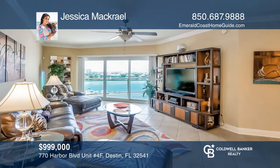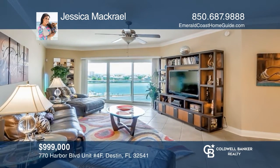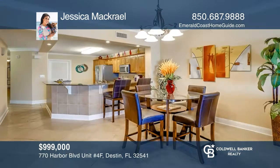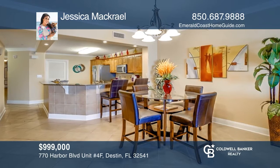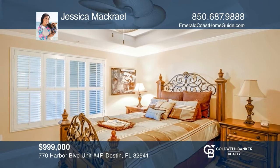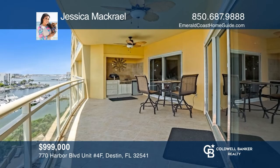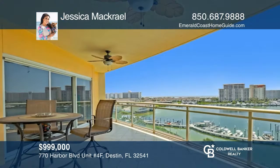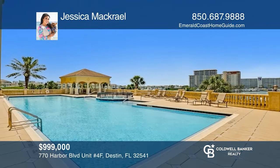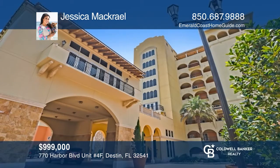Welcome to Marbella Condominiums. This 3-bedroom, 3-bath unit also has a media room that can be easily utilized as a 4th bedroom. This unit includes a generous-sized private veranda with beautiful emerald water views, 2 underground assigned parking spaces, and additional storage, as well as all the amenities that Marbella Condominiums offers. This complex has a professionally managed marina, fitness center, clubhouse, swimming pool, and more. This home won't last long, so schedule a tour with Jessica McCrail.